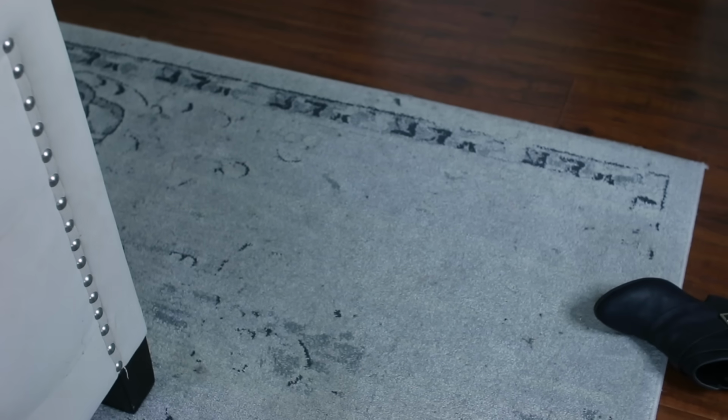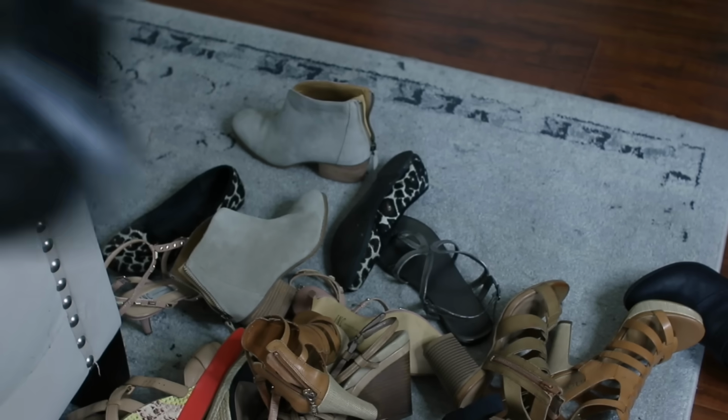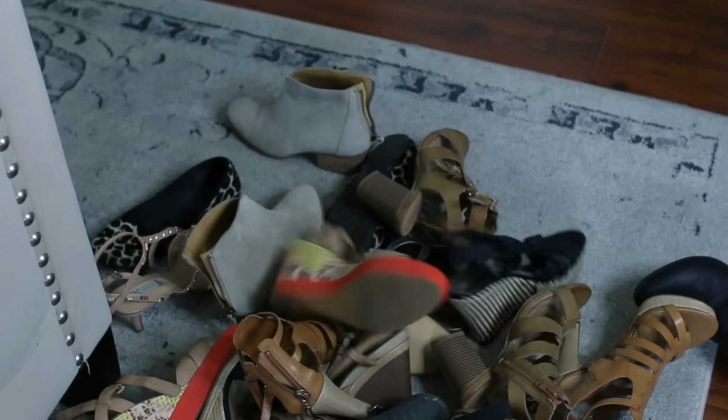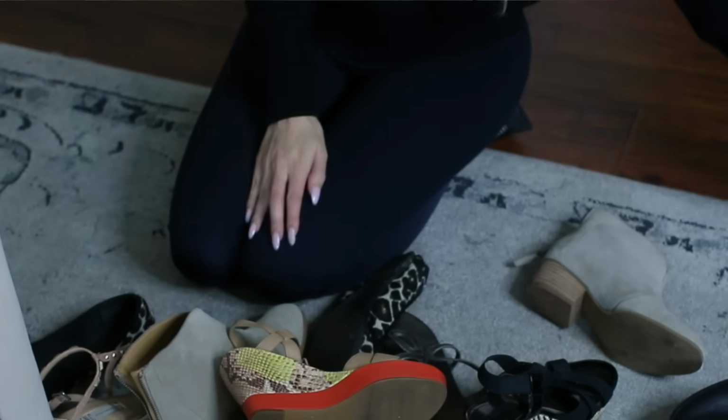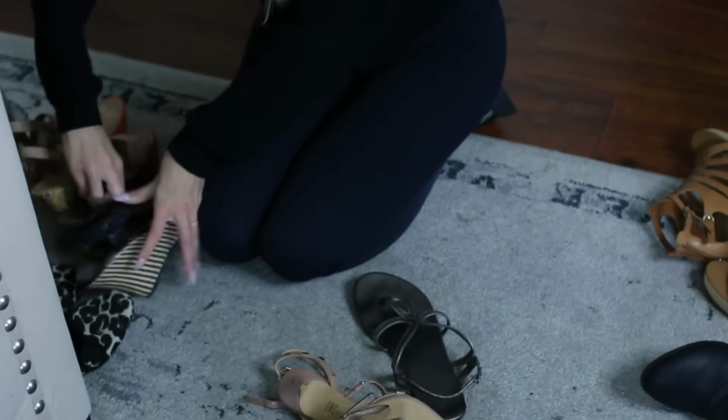So instead of just doing your closet, you would pick, let's say, your shoes, and you would gather up all of your shoes from around your house. Maybe they're in your closet, upstairs, downstairs, in your garage, in your car. Round up all of your shoes and then go through them one by one and ask yourself the question, do I love this pair of shoes? If not, then they get donated.